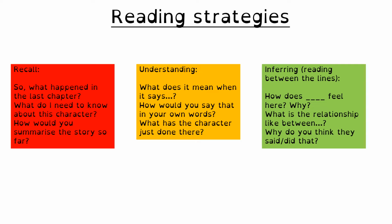They are all based around recall. You could ask your child, so what happened in the last chapter? What do I need to know about this character? How would you summarise the story so far? These are all about ensuring that your child has remembered key facts from the story that they have read so far. And what's really important is if they can't remember some of these facts, that you revisit them, because it's all about starting to get them into good habits when reading, ensuring that the pieces of information that they are reading in their novels go into their long-term memory.